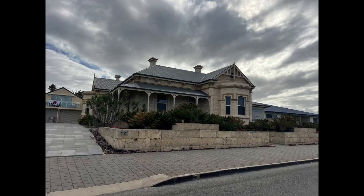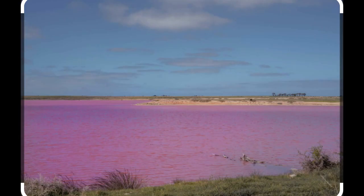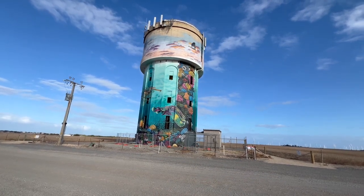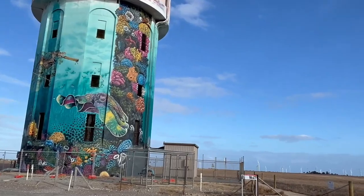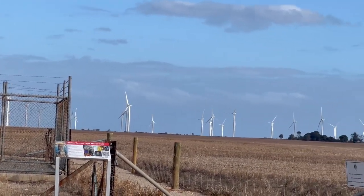One of the major exports of the peninsula was salt, and you can see salt pans throughout the peninsula, like this pink one. The wind was blowing, but these turbines weren't moving. I don't understand it.